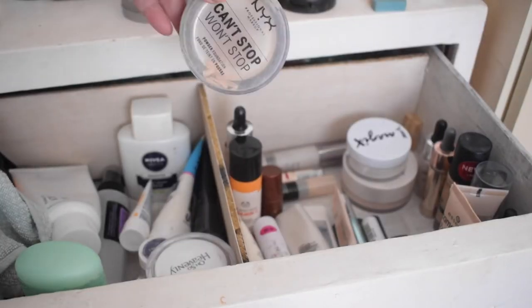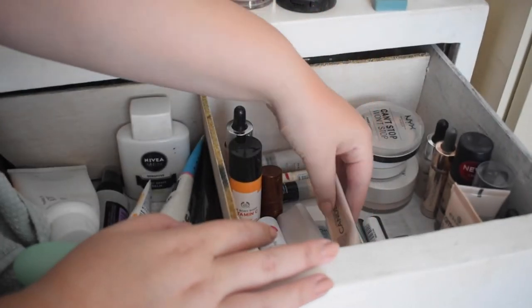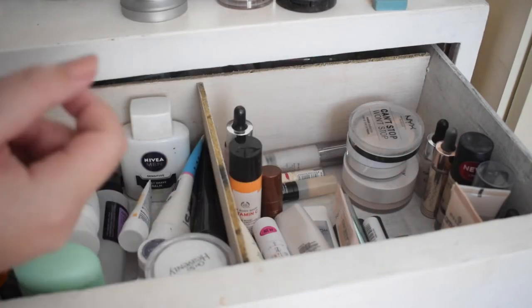And then I'm still holding on to this Can't Stop Won't Stop powder. I put it in my empties video, but as you can see, there's still powder in it. So I'm just going to finish the rest of that because we are in lockdown and I can't buy more. All these things that I'm keeping, like this foundation or the concealer, I would have thrown away already, but I'm holding on to it, squeezing it out, cutting it up to get the last out of it in lockdown.